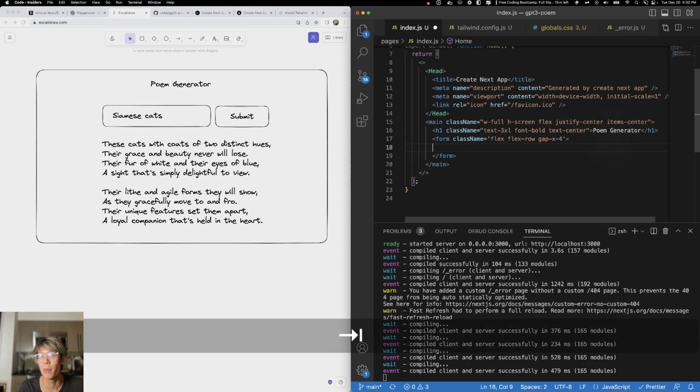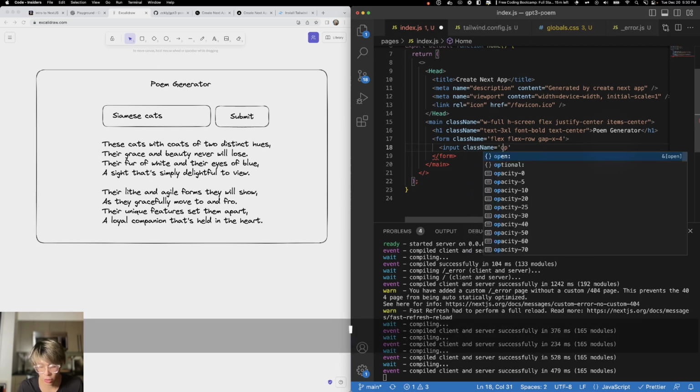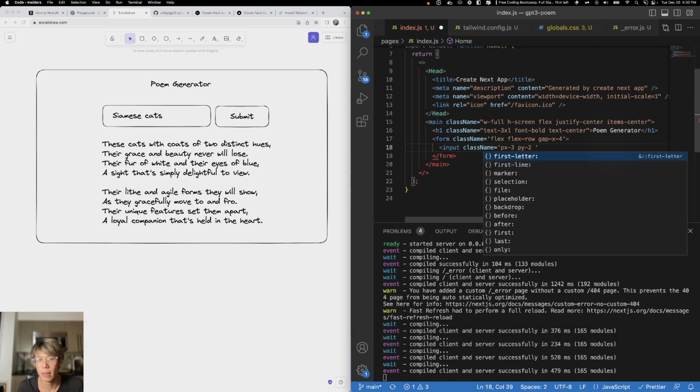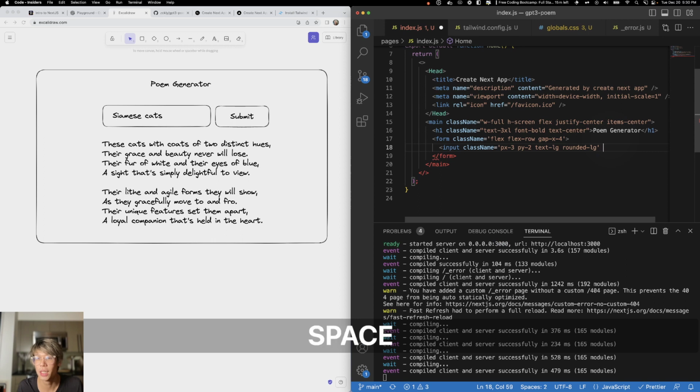So in our form, I'm gonna put an input field, and then I'm gonna add, this is just quick styling, right, guys? We're not too focused on that today. I'm gonna give some padding. Maybe make it a little bigger, or maybe text large. Maybe make it rounded, like rounded LG or something. Give it a type of text, because we do want the user to enter text.